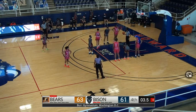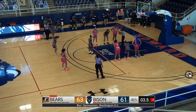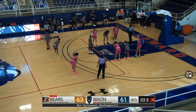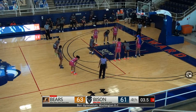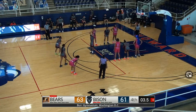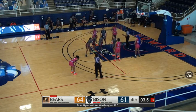A 3-point shooter like Jayla Thornton, it might be her time to shine if Henson makes both of these. So we'll kind of see how that goes. Ayanna Warren, though, she's got to get her head up. Game is not over yet. Henson's first free throw is good.